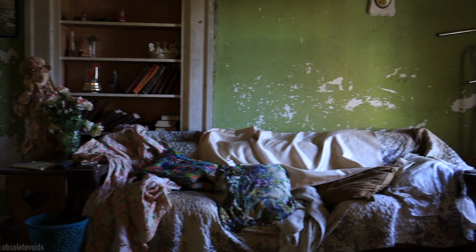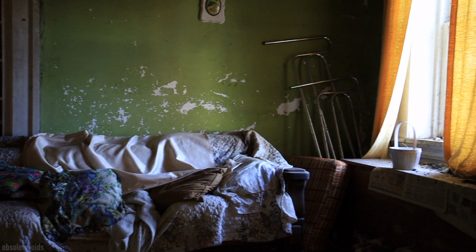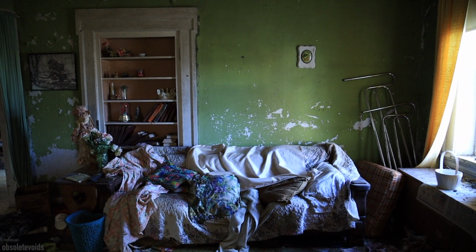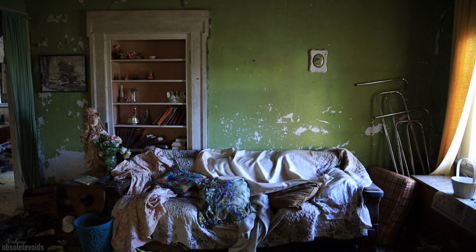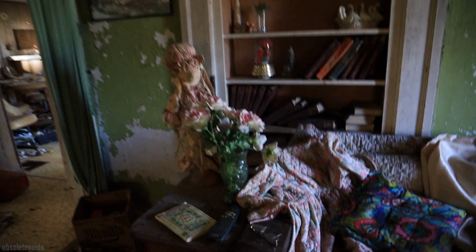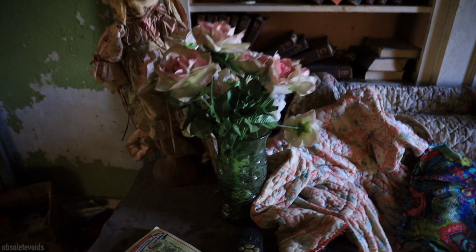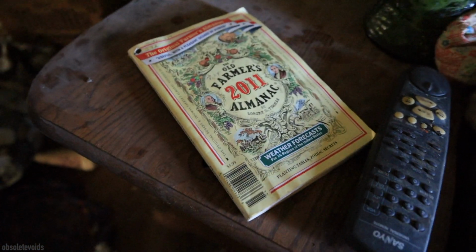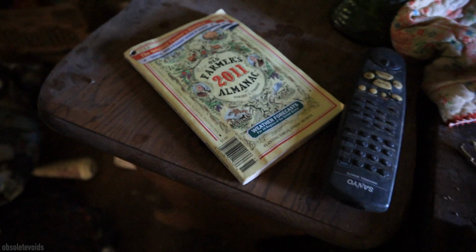This room is one of my favorites because it is honestly just so cute. I really love this couch. I love the green wall. I love the built-in bookshelf with all the super cute knickknacks on the shelves, the paintings, the fake flowers in the vase, and then there's this bunny thing made out of a plunger. And then here we got the Old Farmer's 2011 almanac.